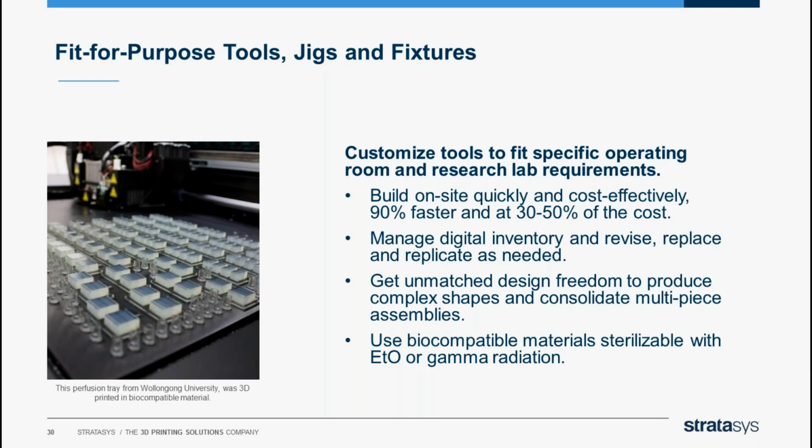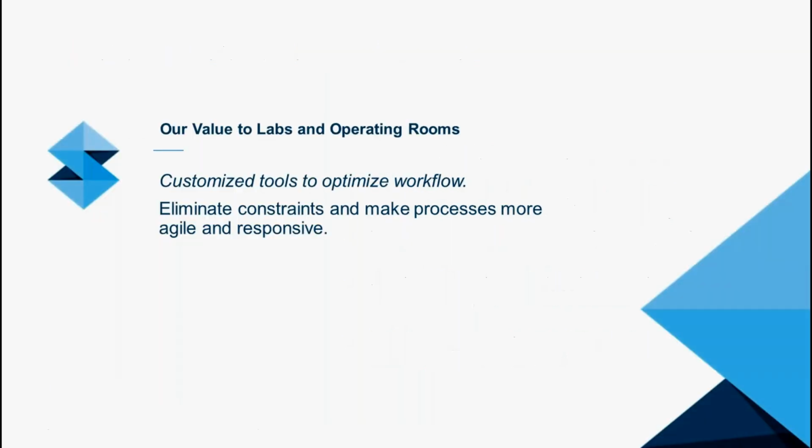These parts can be held as digital inventory and reutilized over and over again using biocompatible and certified materials that are sterilizable to allow those parts to intersect with other products that will be used to treat patients in the surgical room. So 3D printing is really a very versatile tool that can introduce efficiency, cost and time savings into many, many processes.